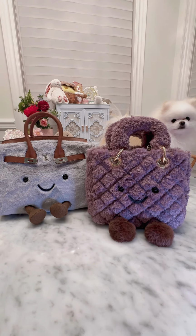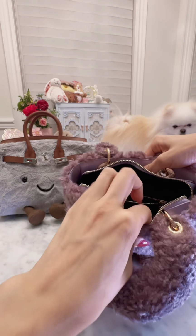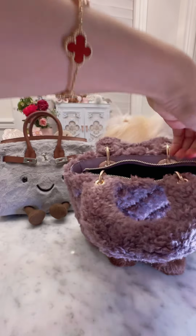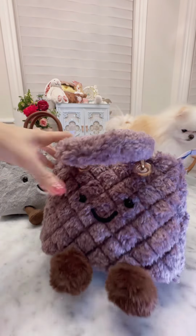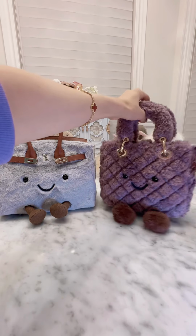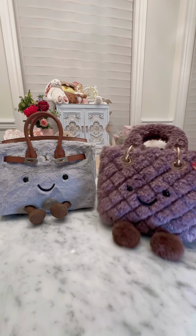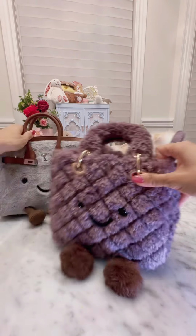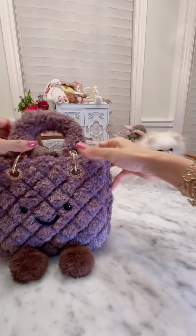Now, what I really like about this bag is that it has a top zip, and I find it easier to close it like this with the tag sticking out, and you can just leave it like this if you want, or you could tuck it back in if you don't like the out look. This is gold tone hardware, whereas the Birkin 25 is in silver.